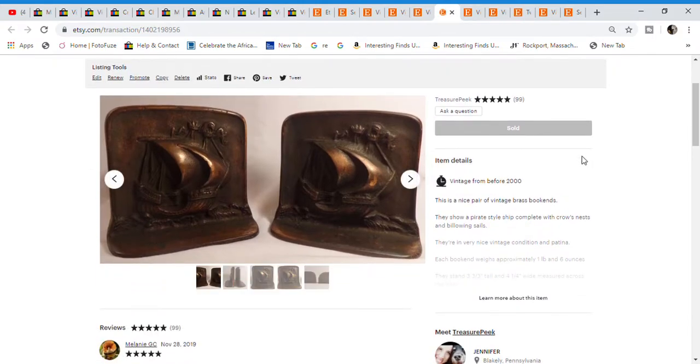I thought these would do better, not so much. I picked this up, I think, at a flea market a while ago. They were only $2. I thought, oh, this is going to be great. No, I had them for a really long time. Eventually I sold them for $23.49, but remember that includes shipping, and bookends are heavy. So it cost $10.34 to ship. So I made about $10 on $2. Again, not horrible, but I definitely thought these would do better.